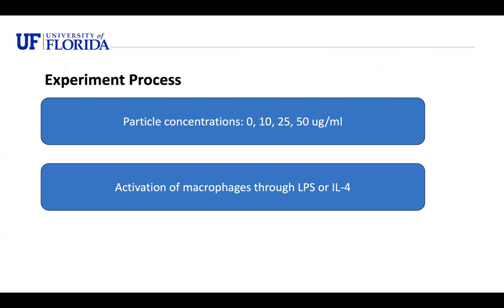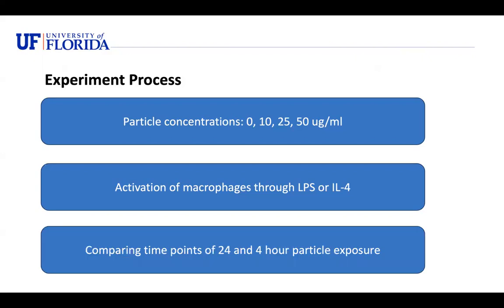can help fight disease. Given the time frame of this internship, we could not confirm polarization, so we'll simply be looking at how LPS and IL-4 affected the macrophage uptake versus polarization. From here, we dose the cells with 25 micrograms per milliliter of the particles and analyze the uptake difference between 4-hour and 24-hour time points of particle exposure.